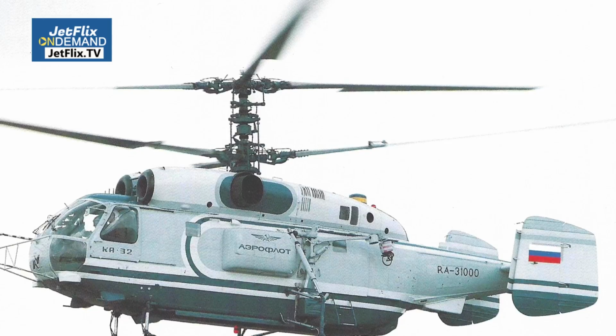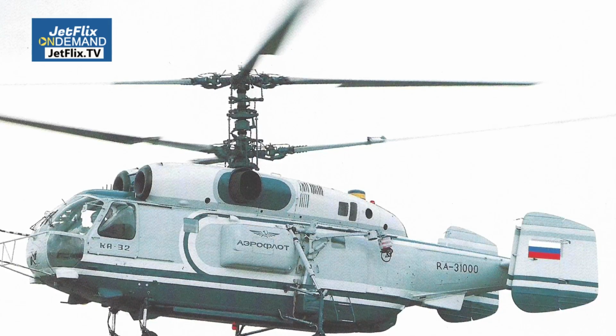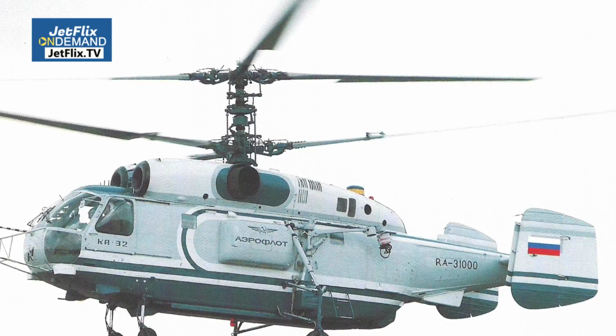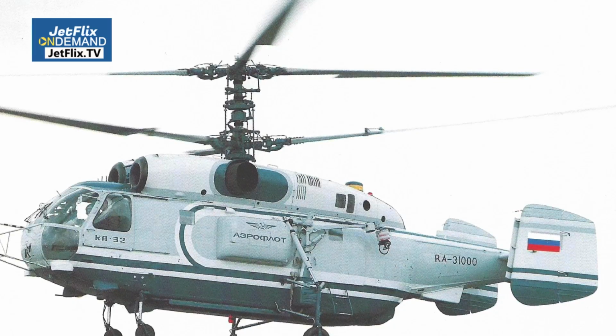Whilst the type was used in the search and rescue role in the military field, for civilian use, the Ka-32 can be used as a general observation platform and forestry and seismology work.